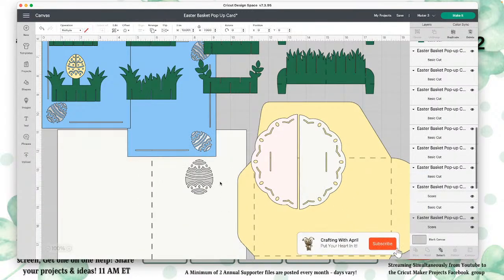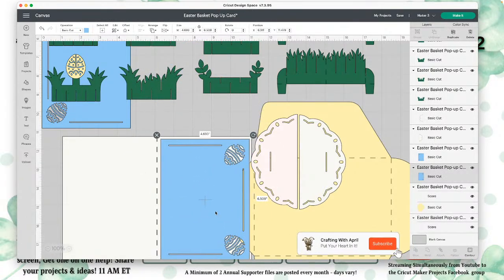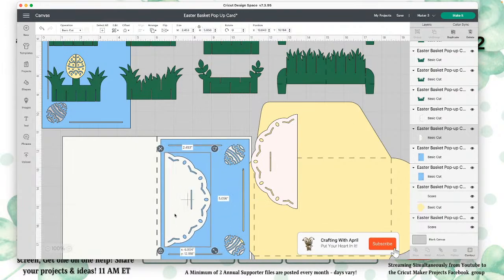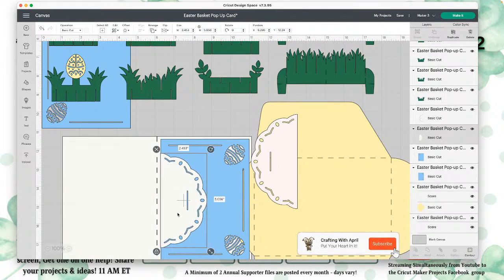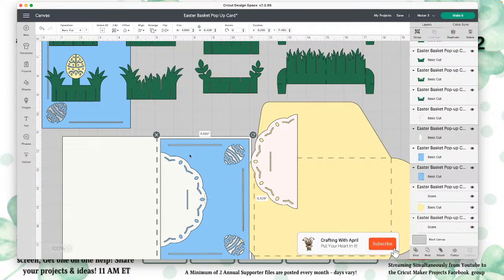Another thing, now the inside of the card, this is your inside of the card. So if you're going to do any writing, you'll need to align this piece up. You're going to align it to the left and align it center vertically. And so now that tells you where your writing area is on this blue piece. So if you want to add Happy Easter or any kind of sentiment in here, that is your area to do that in, right here.